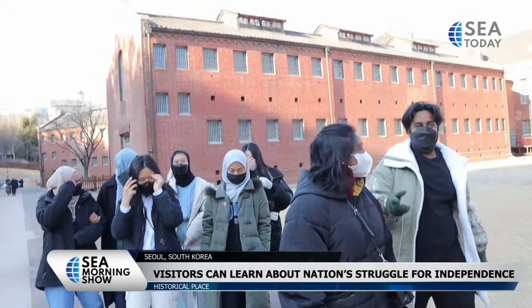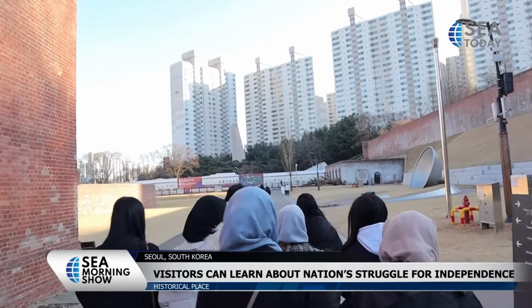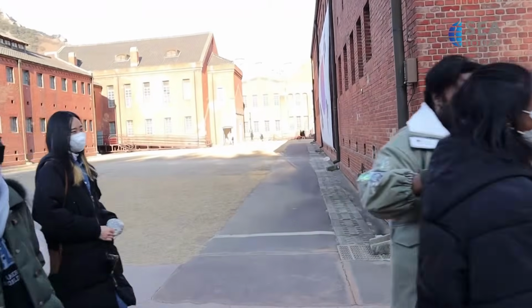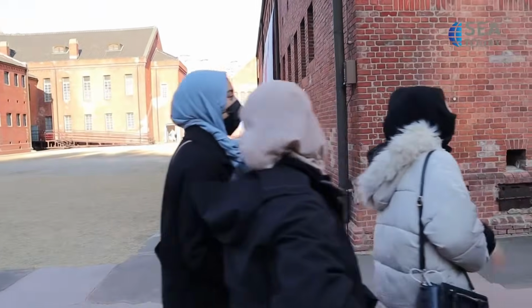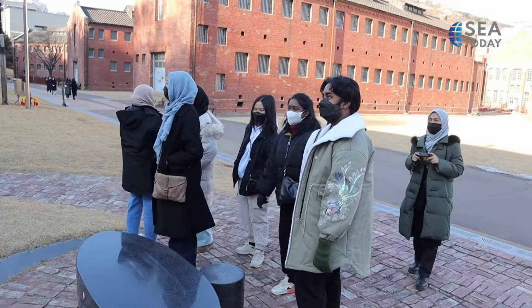For visitors from other countries, the museum brings perspective and experiences on how Korean people struggled for their independence, as with this group of Malaysian students who are currently taking their exchange semesters in South Korean universities. The attracting spot, I would say, is the solitary confinement. I find it so because it's my first time seeing it in real life. Never thought that it would be that small. So being able to experience it myself, wow, I think it was pretty scary.